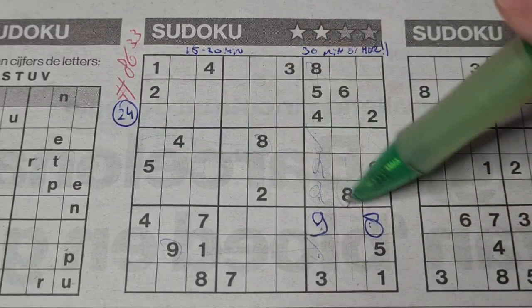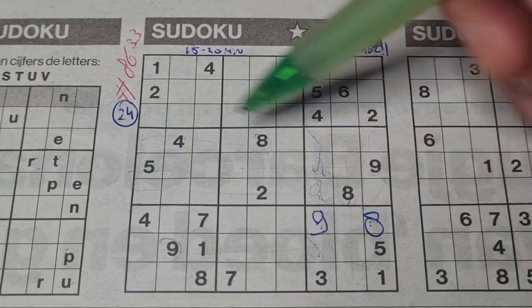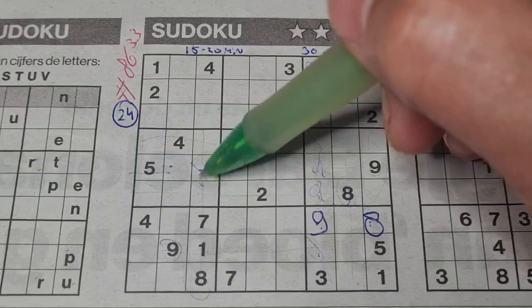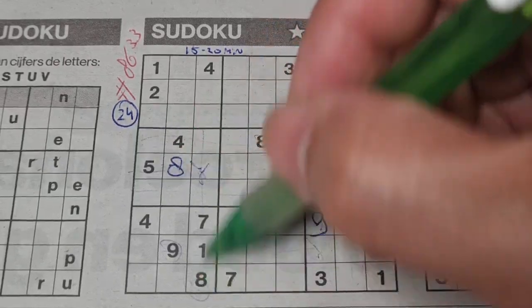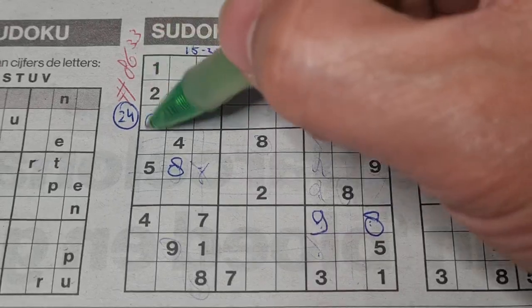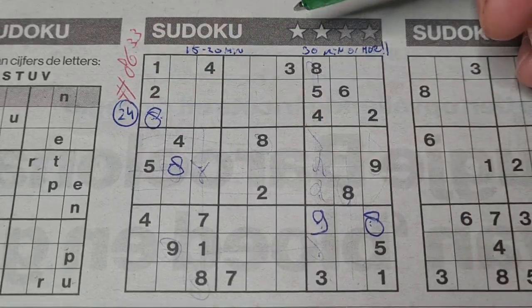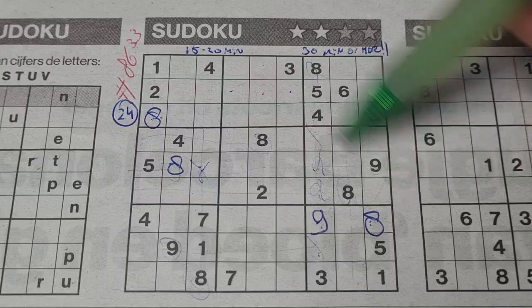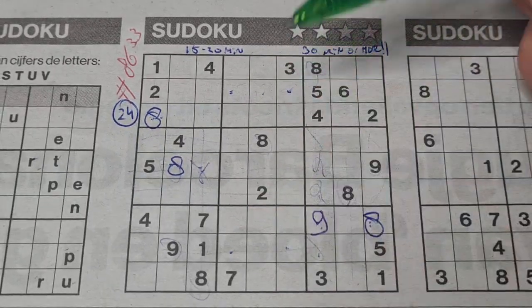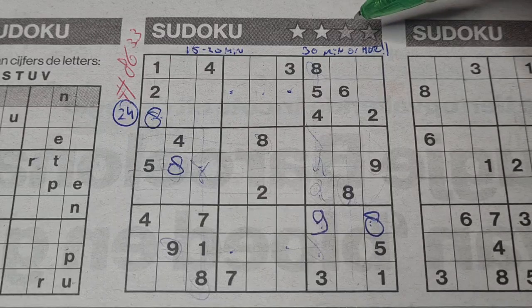8 in this row, 8 in that row, so the row between the middle row, the only 2 places left, 8 should be here or there. We have 8 in the third column, no 8 there. 8 should be there. 8 in the third column, 8 in the second column, so the first column, only place left, 8 should be there. Alright. Cannot continue with 8 now, need to wait.